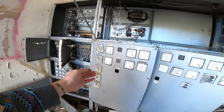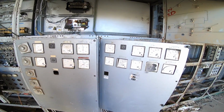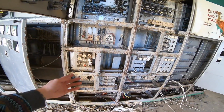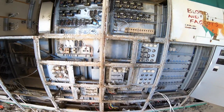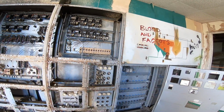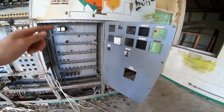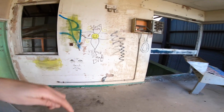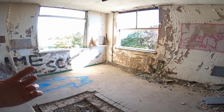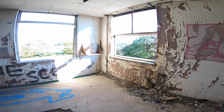Here's all the gauges for the equipment that's running, temperatures, pressures. I presume these are all sort of fuses and relays, junction points, you know, alarm lights. So I'd imagine the cameras downstairs will be linked into here, and he would have had a monitor or something watching what's going on. So I'll get some photos, I'll load you back up.